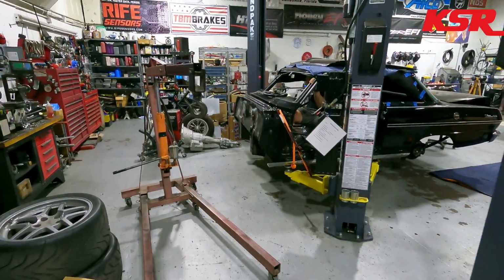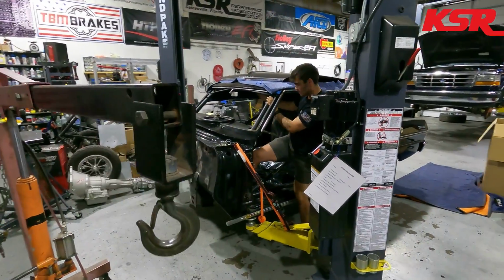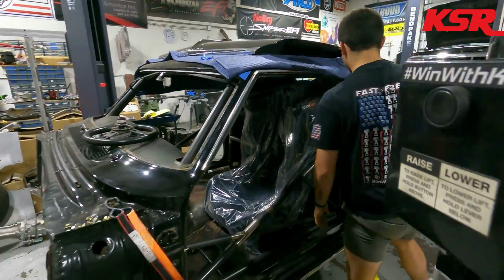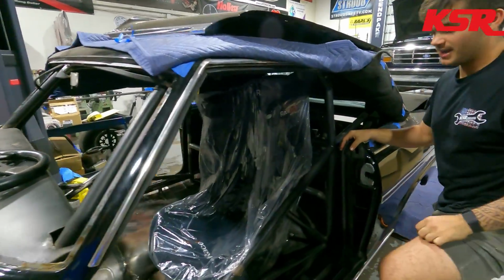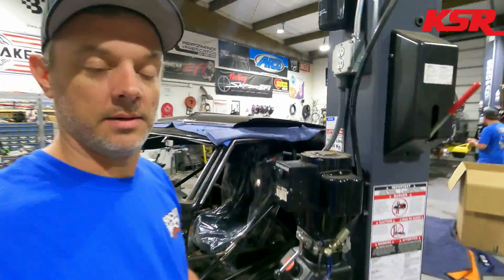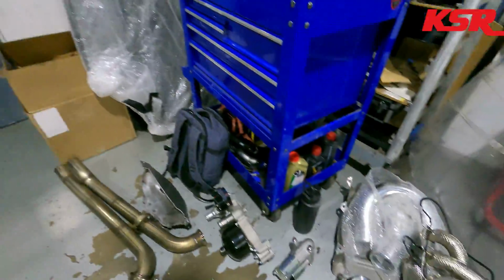Ricky's back here sitting in the Hawaii Nova. Look at this fancy Race Tech seat. We got him a Race Tech seat install going in. That's pretty snazzy. We've got to mount that before we can start building the funny car cage. We want to double check that it clears all that.